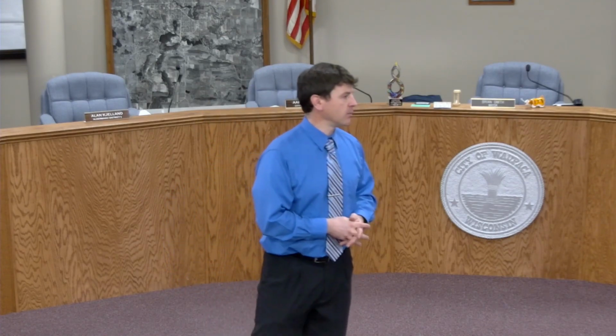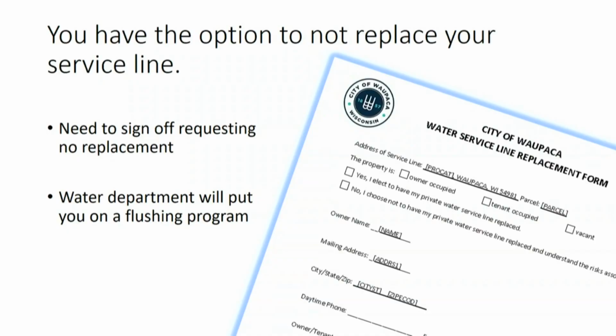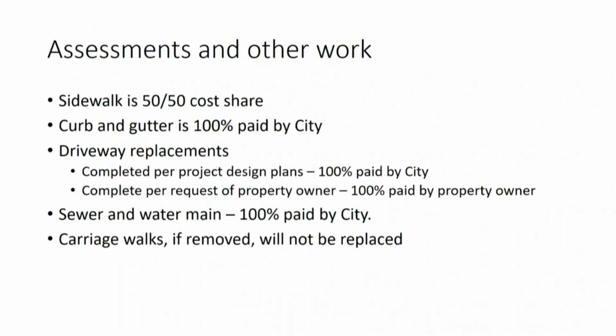I probably sent this letter out maybe a little early. I should explain that a little bit better. So if you've already turned in your letter saying you want to, certainly we'll be in contact after the bids come in for the project, and we'll have to discuss. Anything that the DNR does not cover, the property owner would have to, and we can do that a couple different ways. They can either just pay for it, or we can assess it to your property through the tax bill, which follows the assessment process, which I'm going to get into now.